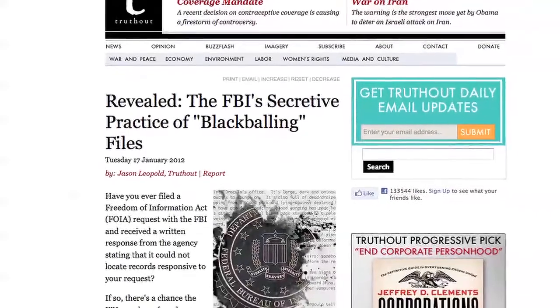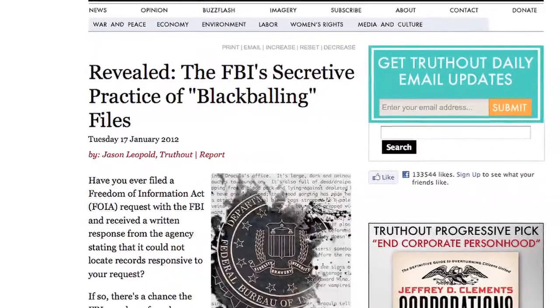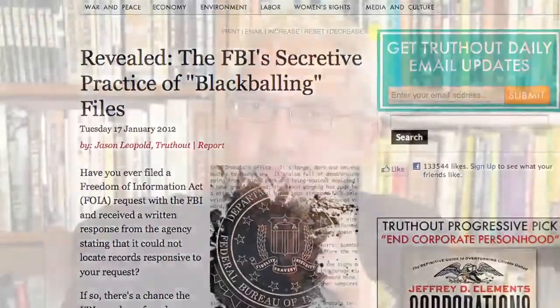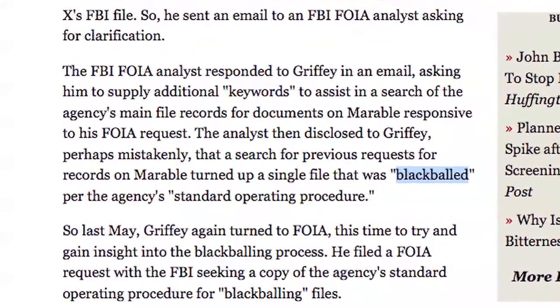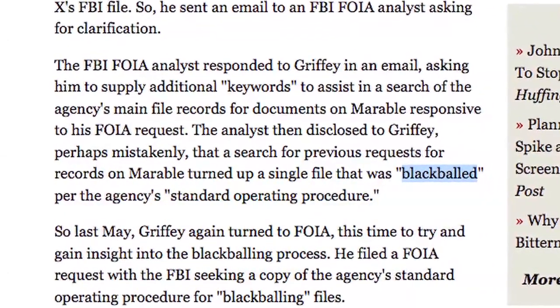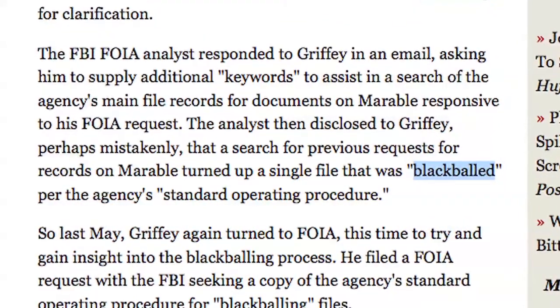Last month, Jason Leopold of truthout.org detailed the story of Trevor Griffey, the co-founder and project coordinator of the Seattle Civil Rights and Labor History Project. In the course of his research for the project, Griffey filed a FOIA request to discover if Manning Marable, the founder of the Institute for Research in African American Studies, had ever filed a FOIA request for Malcolm X's FBI files. Puzzled by a response suggesting the FBI could not identify any such documents in their main file records, Griffey contacted an FBI FOIA analyst who admitted that a file responsive to his request had in fact been blackballed as part of the Bureau's standard operating procedure.